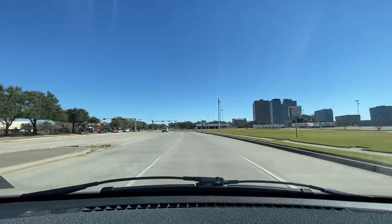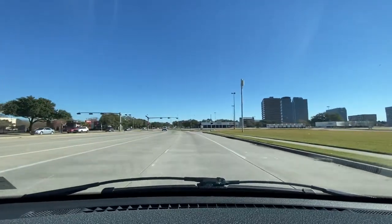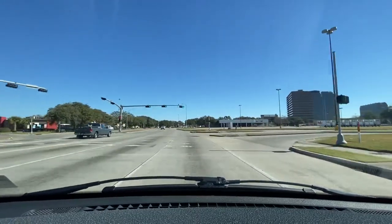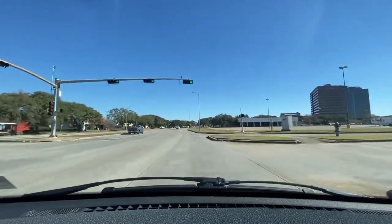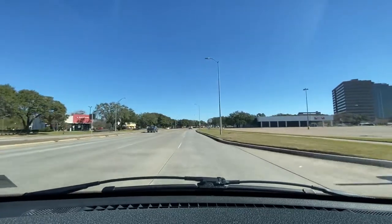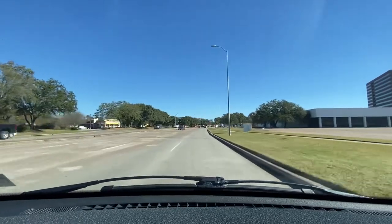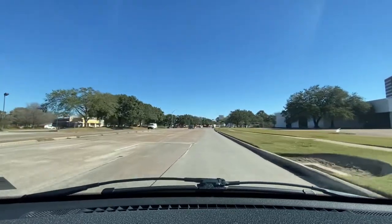You see them tall buildings on my right? Remember I was saying at the beginning of the tour that this seemed more like a downtown area? We got the Tulsa Welding School and Technology Center on our left. International Marketplace on our left. Wendy's on our left. Jack in the Box on our left. Let's make this left hand turn.